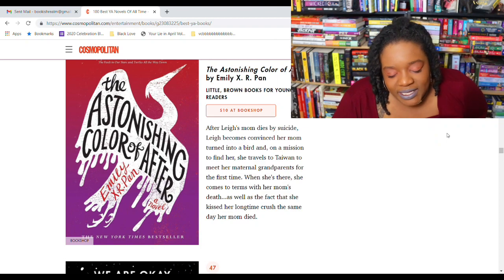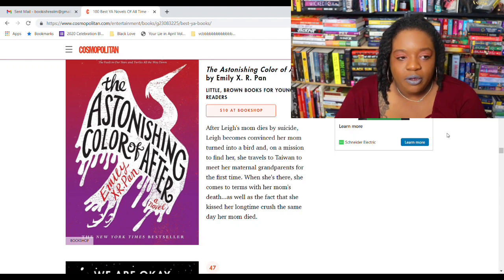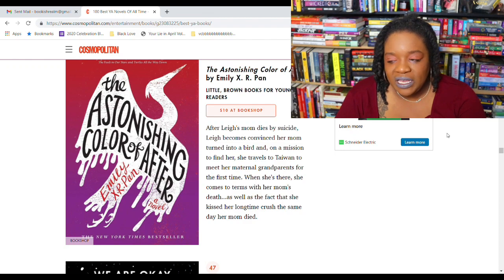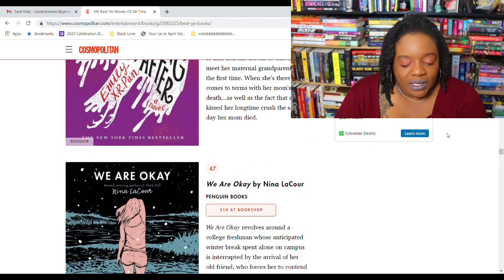So I think this still came from Little Brown Books for Young Readers. It still came from a major publisher, but I don't think it got as much buzz, meaning that I think people were talking about it, but nobody ever read it. It was an excellent book.